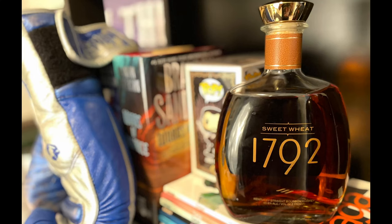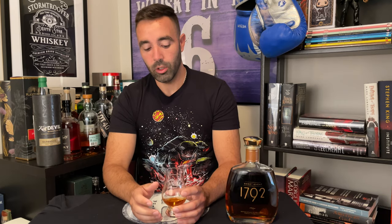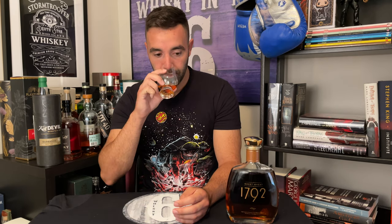As far as I know, the mash bill is not disclosed, but we know that they have wheat inside because it says it right on the label there. I'm gonna nose it, taste it, and give it a mark. Yeah, so you do pick up that wheat kind of sensation that you would in a bourbon that is wheated, of course.